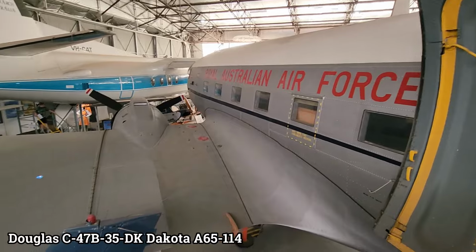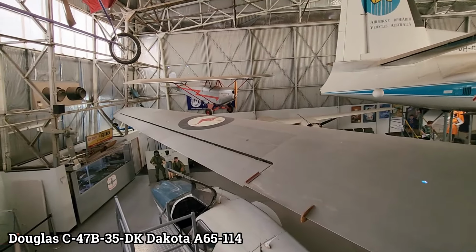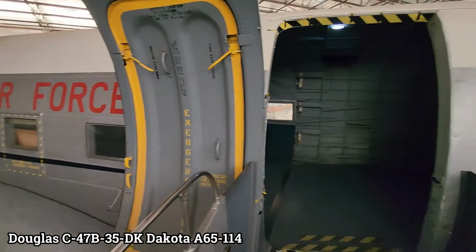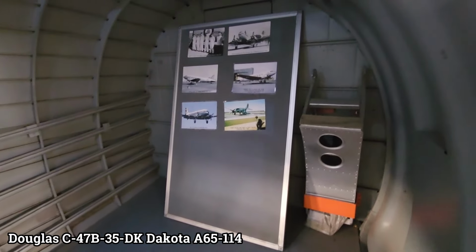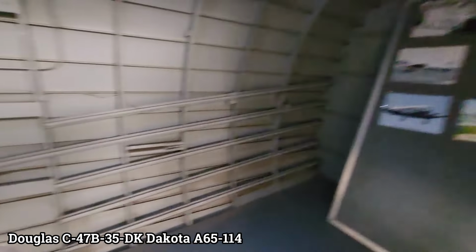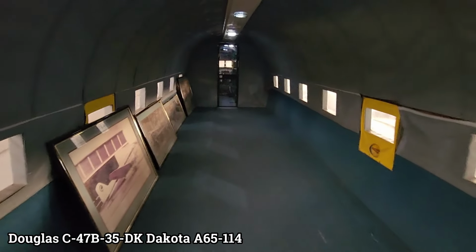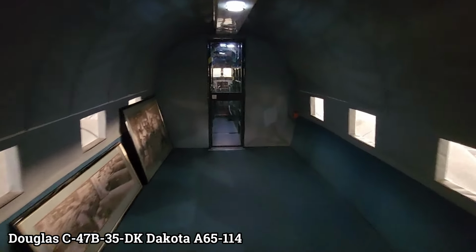In 1954, A65114 was transferred to No. 38 Transport Squadron at RAAF Base Richmond, serving for 10 years before reassignment to the Aircraft Research and Development Unit ARDU at Laverton. In December 1976, it moved to Edinburgh, South Australia, following ARDU's relocation.